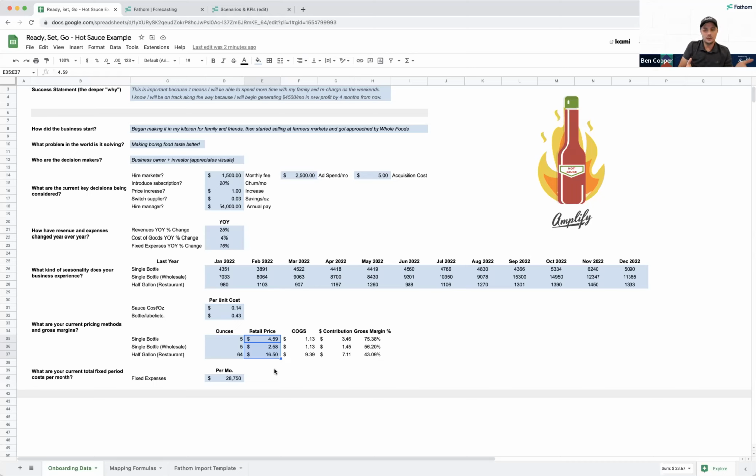Like they're essentially, at the end of the day, selling a certain number of hot sauce bottles for a certain price, and it's costing them a certain amount to produce those bottles. And that together gives us the accumulated revenue picture and cost of goods picture.